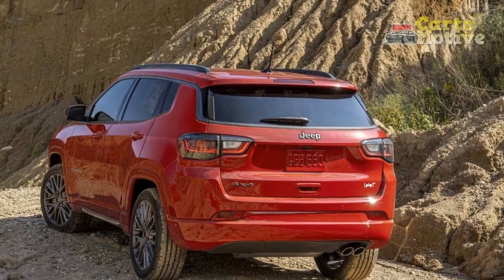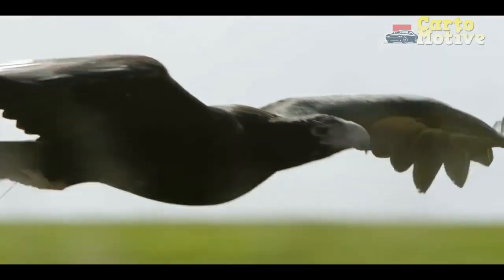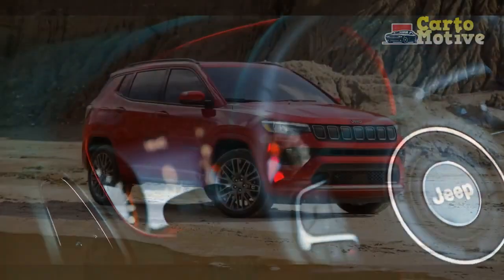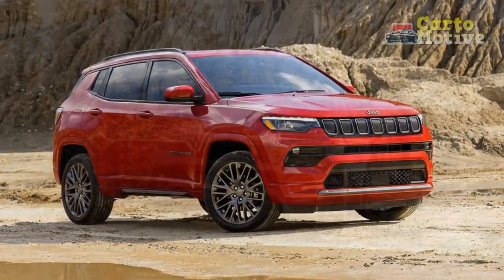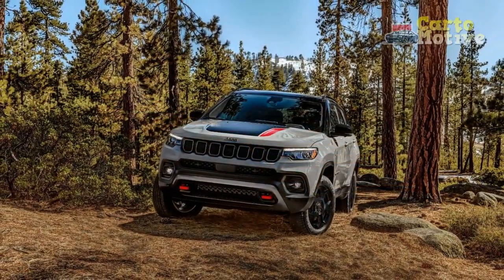The Sport, Latitude, and Trailhawk ride on 17-inch wheels, the Altitude, Latitude Luxe, and Limited on 18s, and the top-tier High Altitude gets very bold 19-inch alloys. The top model also comes standard with a dual-pane panoramic sunroof, which has to be optioned on to the lower trims. The Special Red Edition comes with 19-inch granite wheels, red paint, and neutral gray exterior trim.